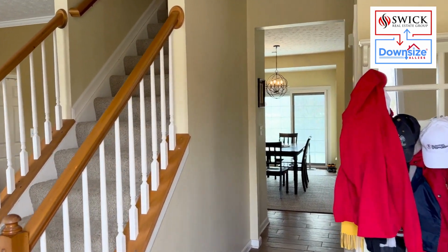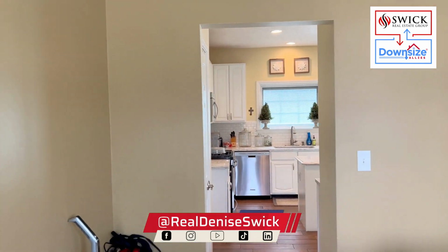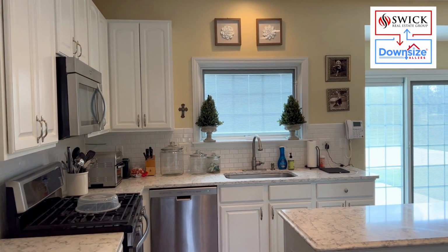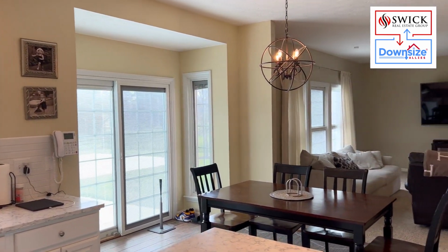So this home here, again, is in Centerville. It's the typical circular floor plan that everyone loves. It's very convenient for entertaining. They have masterfully remodeled the kitchen. Check this out. Beautiful new kitchen, center island, granite, has the nice bump out.